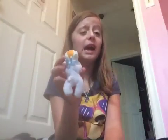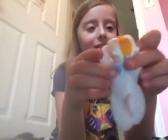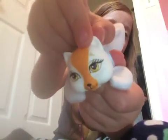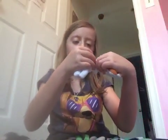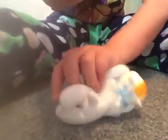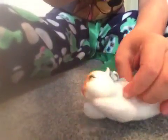I think this one is a boy because it has... Oh, one thing that's not normal either. Cats aren't born with bows on their neck. I think this one is a boy because it has this blue bow. And he is white, as you can see. And he has some orange on him. The eyes are the same color. Here he is. All white tummy. Oh, one more. Runt of the litter.